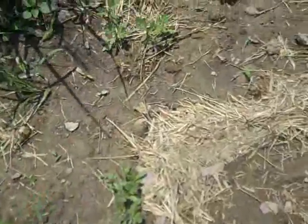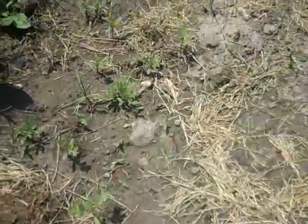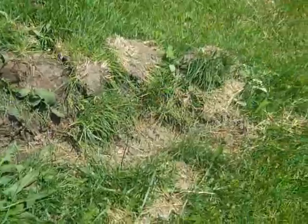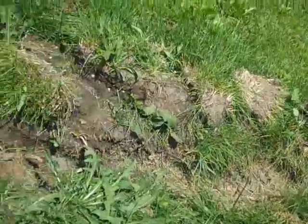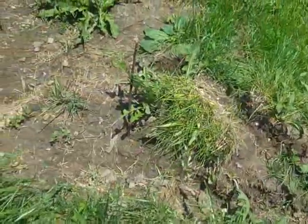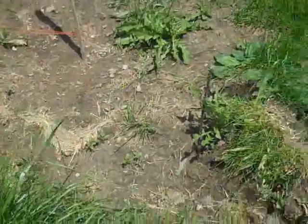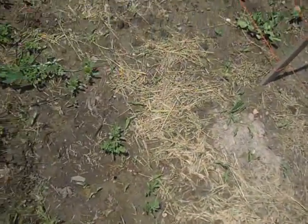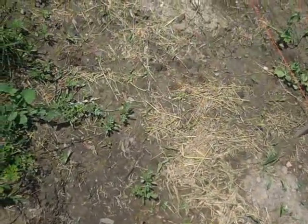Marigolds are coming up good. Got plenty of marigolds. Lots and lots of marigolds. This is the drainage ditch I had to make. Seems to be doing good. It did its job. It drained the garden for the most part when it started flooding, pretty good. More marigolds.